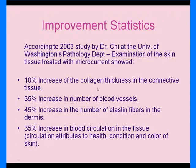There's a 10% increase in collagen thickness through the application of microcurrent to skin, an increase in the number of blood vessels, and an increase in the number of elastin fibers. These are some of the things you can actually measure that go on in the body when microcurrent is applied.